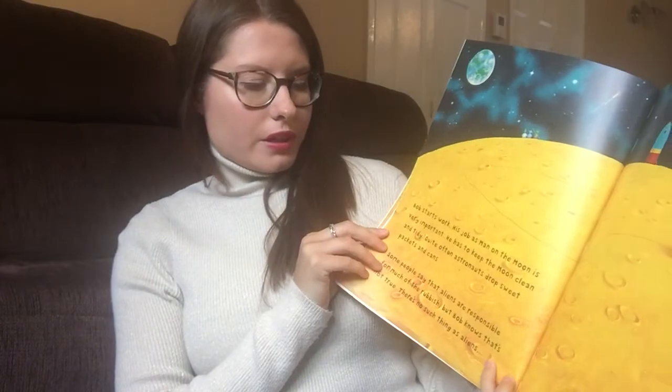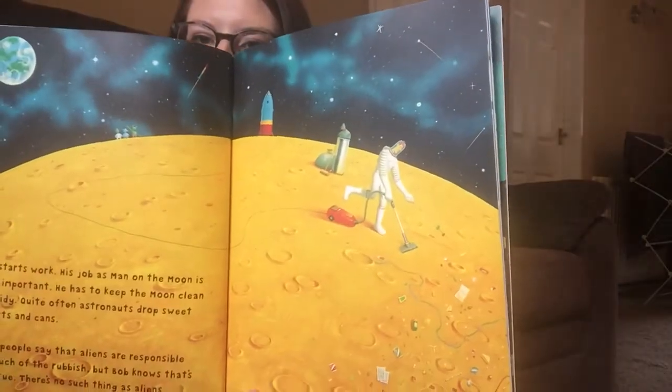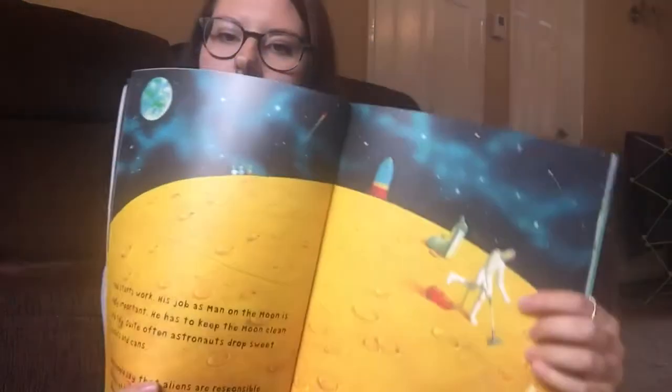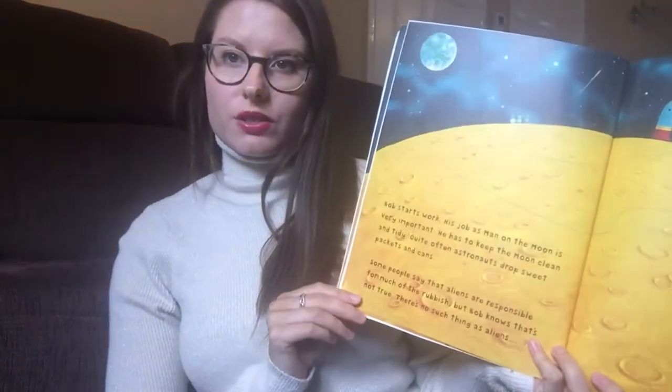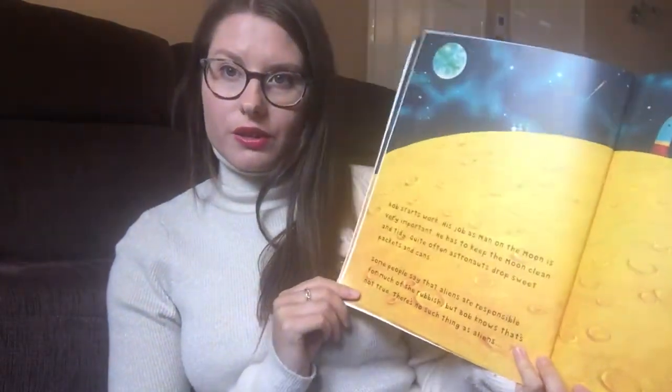Bob starts work. Can you see? What is he doing, do you think? His job as Man on the Moon is very important. He has to keep the moon clean and tidy. Quite often, astronauts drop sweet packets and cans. Who's doing the hoovering here? Do you help your mummies and daddies do the hoovering and tidy up at home too?